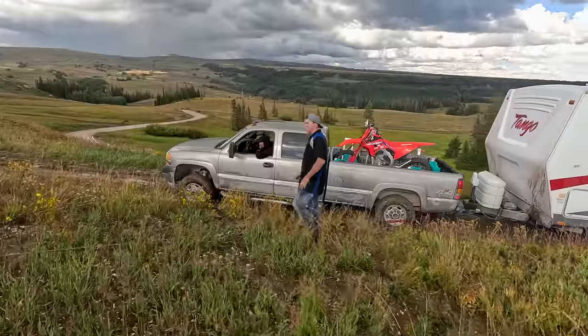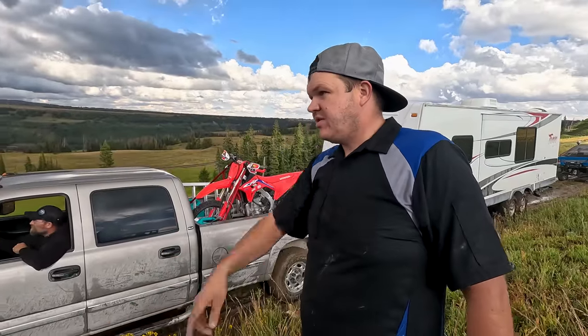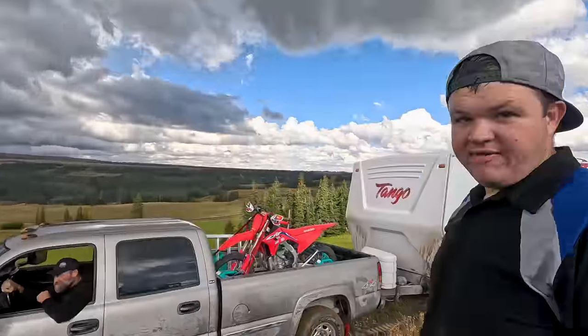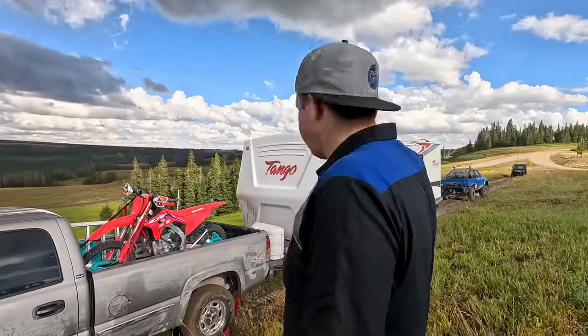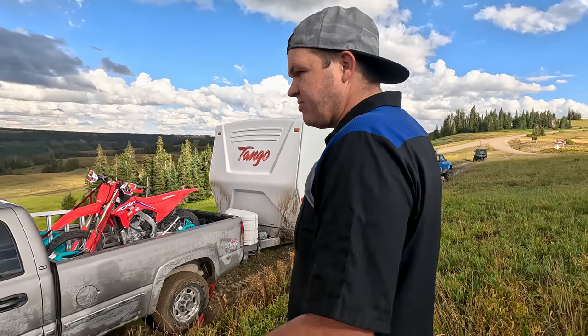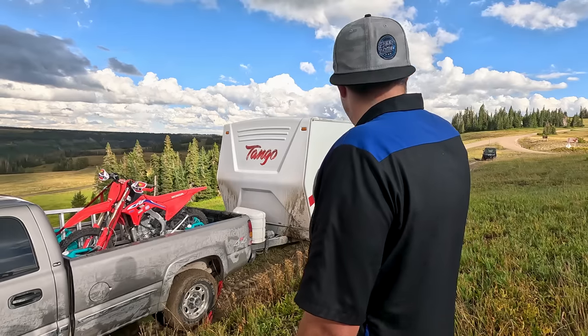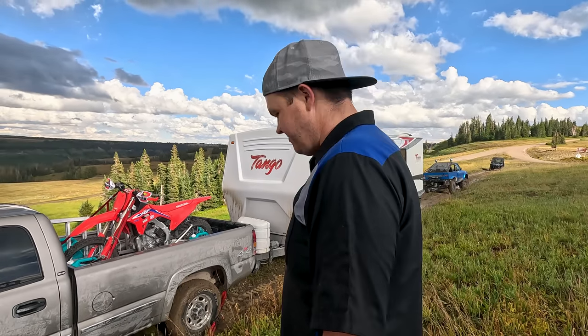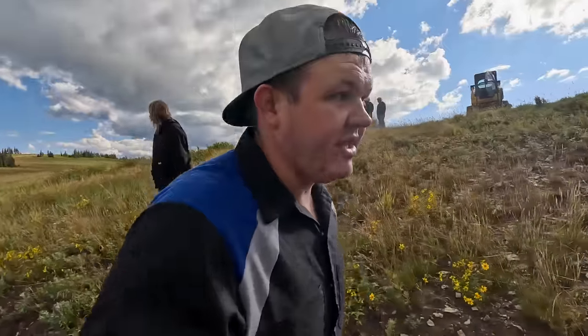Get rid of this. All right, so we've got it to the point where we're just gonna back it up. So you can see how far we made it. We're on flat ground. Luckily, we're on flat ground. So we're gonna keep the tracker hooked up just to guide him out. If we get into any weird spots, we'll stop. We'll hook back up. But I mean, we're out of harm's way now. So good job. All right, so I'm gonna go check out where we were at. This stuff is slick, but we made it.